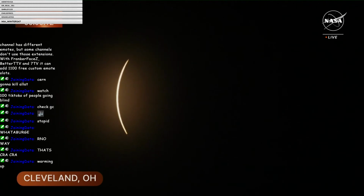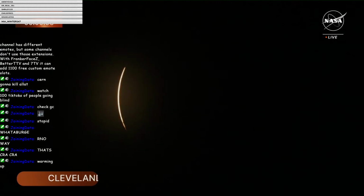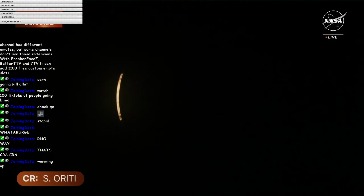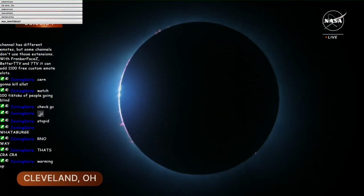And look at the crescent slowly disappearing. Crowds cheering here. Cell phones up. Cameras up. 5, 4, 3, 2, 1. And totality. Totality, everyone.